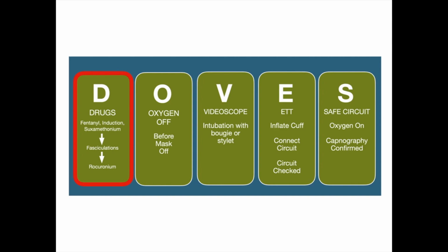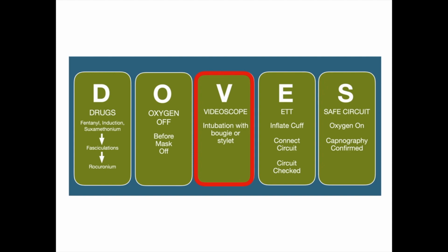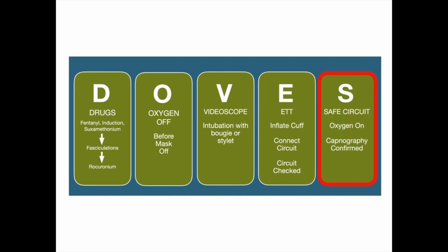DOVES is the procedure that we use for intubation itself. The person giving the drugs is the team leader, and the drugs given will be fentanyl, an induction agent, and suxamethonium. Once fasciculations are seen, rocuronium is given. The team leader then turns the oxygen off before the mask is removed. The airway doctor is now in control during the intubation phase, and intubation is done using a video laryngoscope, with a bougie or stylet preferable. Once intubation has occurred, the cuff is inflated, the circuit connected, and the circuit is then checked. The team leader will then turn the oxygen on, and capnography is confirmed, and the safe circuit is then confirmed.